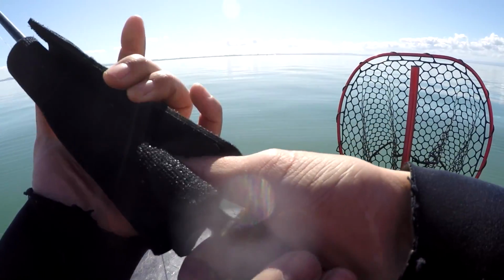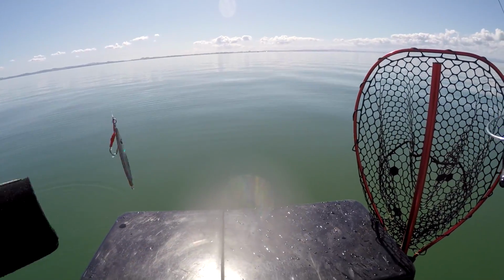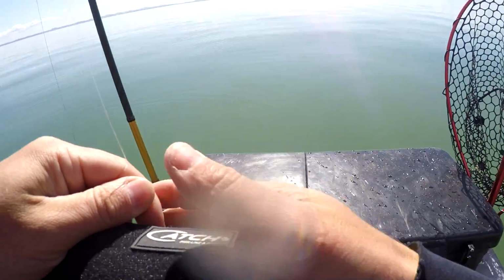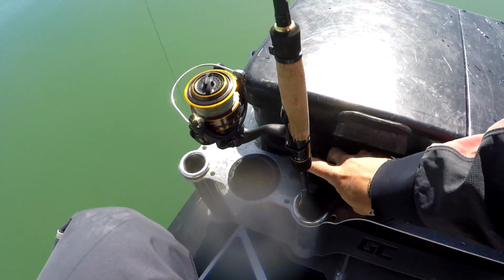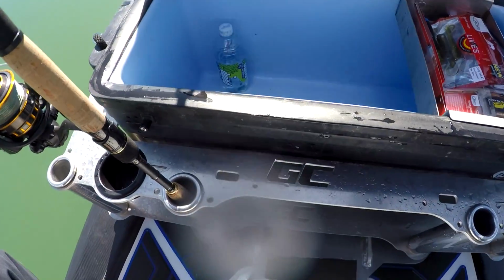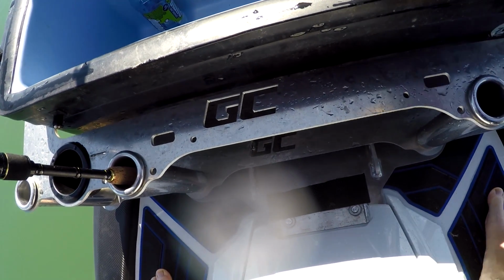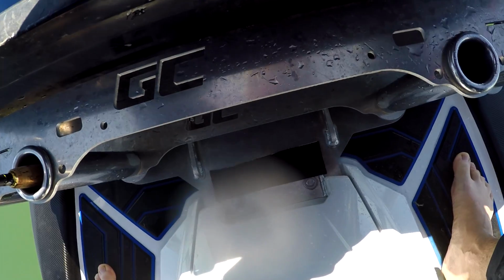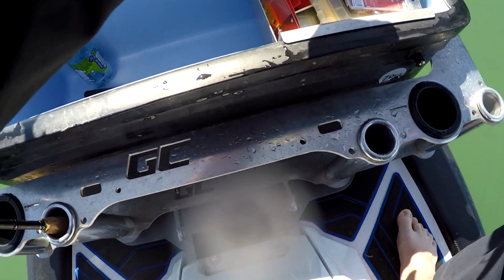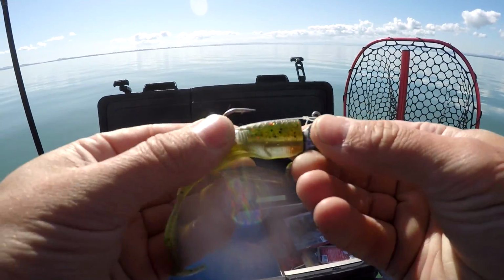Not really ideal for shallow water fishing. So if I remember correctly, I think I've got a soft bait with a tuning blade on it.